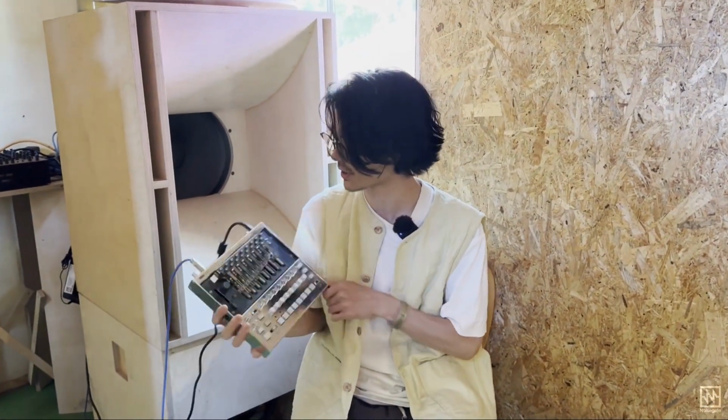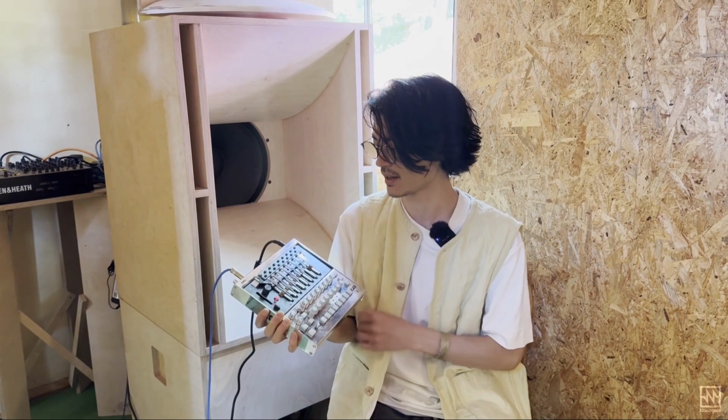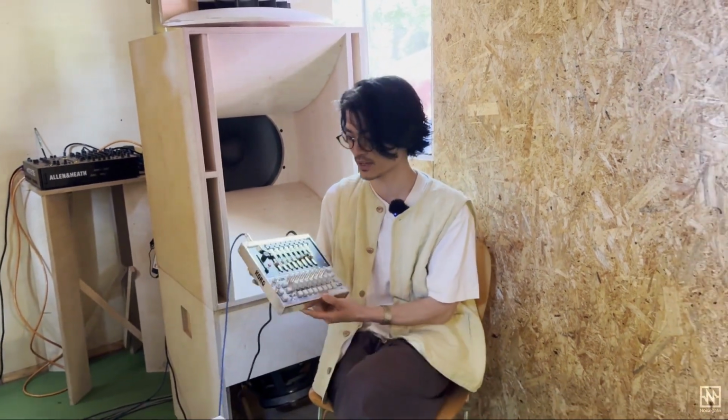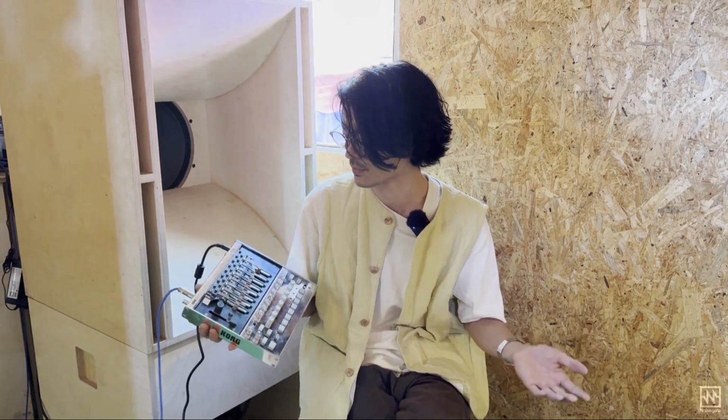It's still a prototype, but we're pretty sure it's going to be quite close to the first product that we're going to be releasing. It's called Acoustic Synthesis. It's phase 8. That's what we're calling the prototype. And acoustic synthesis is something that's kind of in between an acoustic instrument and an electronic instrument.